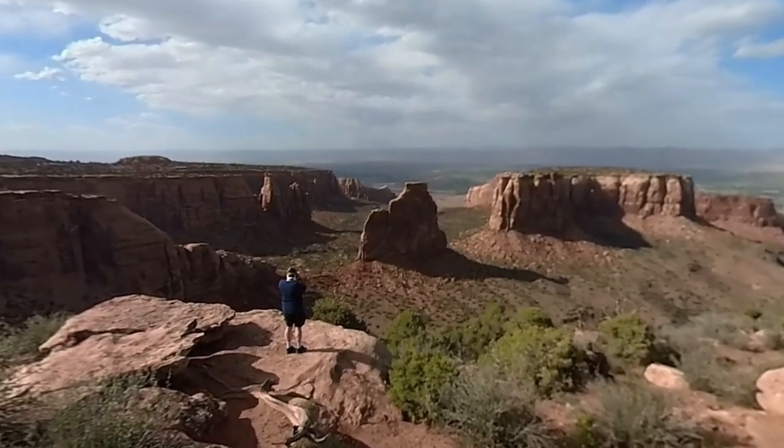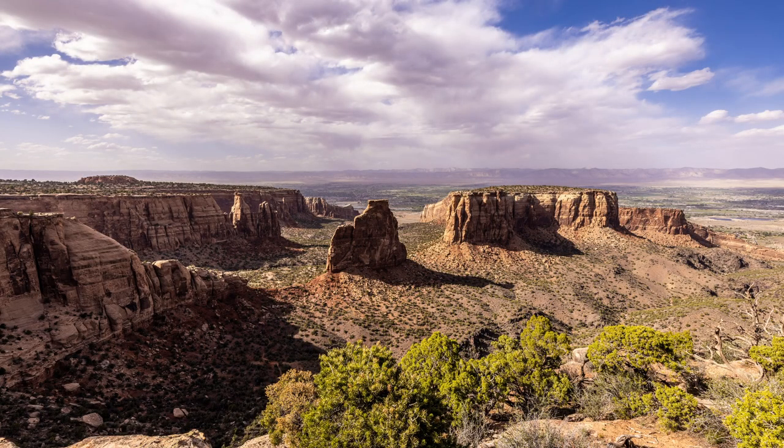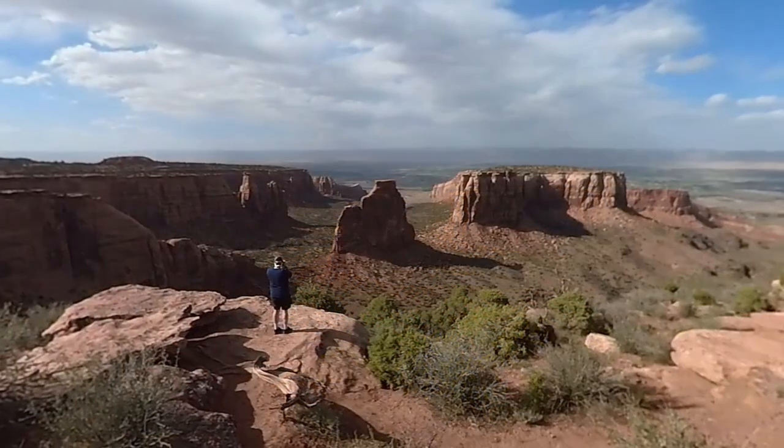One more look here at Independence Monument. As you can see, it's standing out there by itself in the middle.